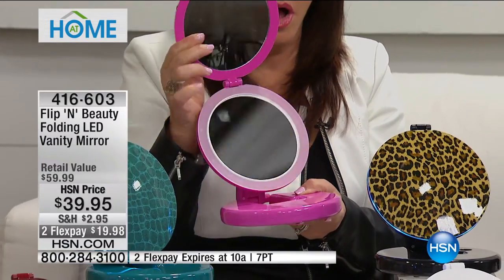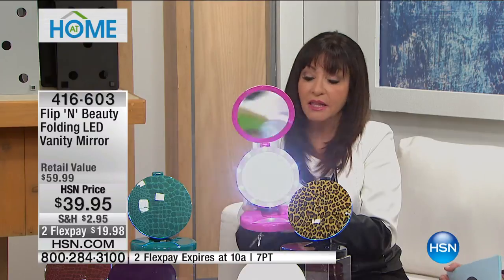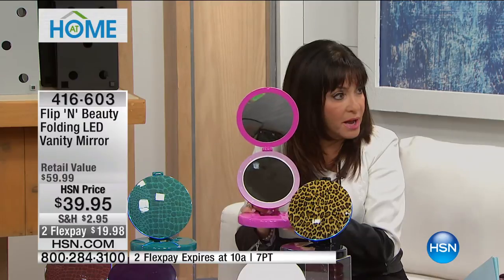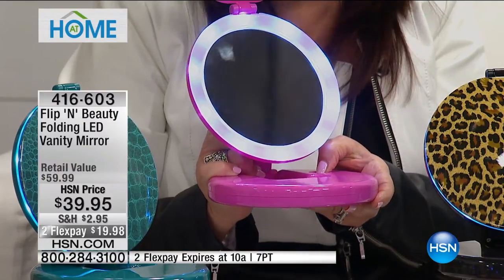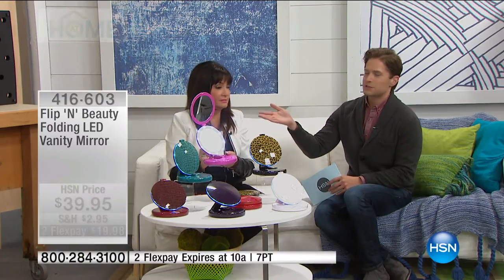You could hang it on the wall. And look at this light. This light is absolutely amazing. These are LED lights. Look at the brightness, Breck. And the fact that batteries are included. We're not asking you to spend any extra money. There's no hidden costs or charges here. And we just personalized it so much.